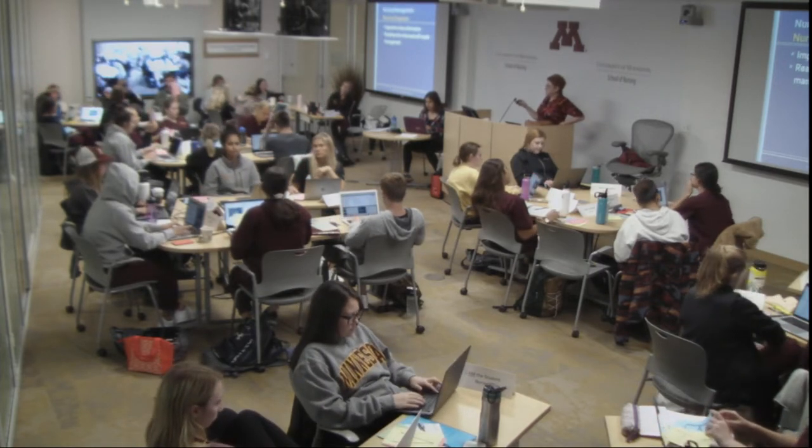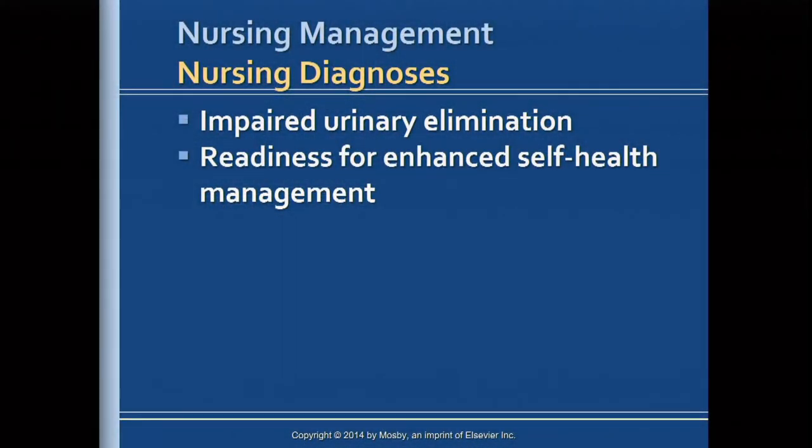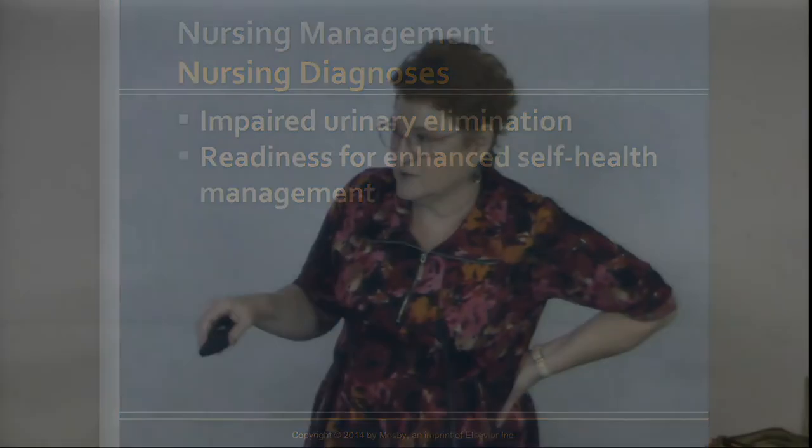Common nursing diagnoses are impaired urinary elimination and readiness for enhanced self-health management. In this particular problem, I would say that nursing education is top priority because you can help them prevent future ones. You can also help them take care of themselves right now if they're just starting to take their antibiotics. I would say prevention is probably the biggest deal.